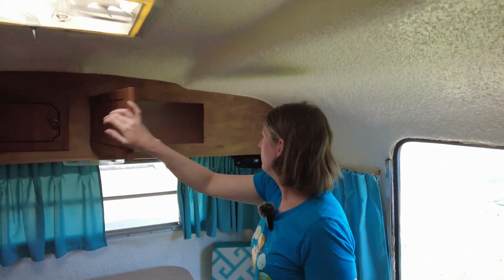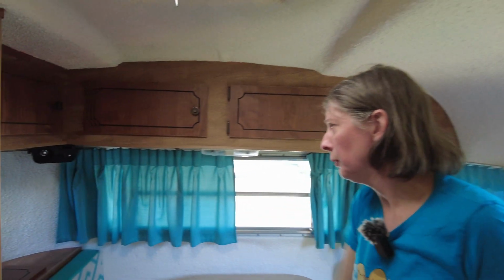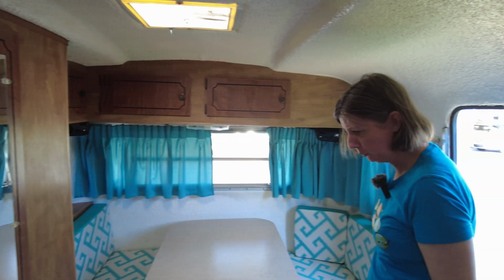Lots of great storage in the bulkhead up here. Really deep storage compartment over on that side, which is pretty nice. They just cram this thing full of storage, which is quite impressive.